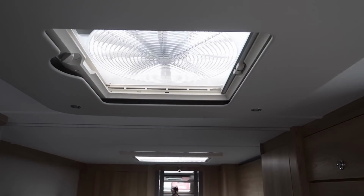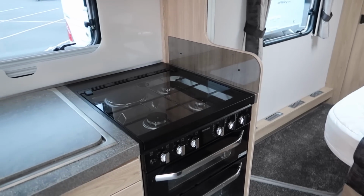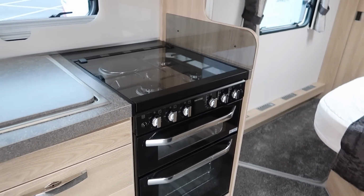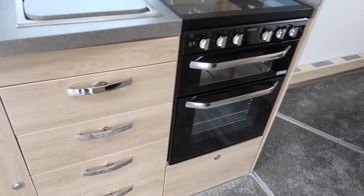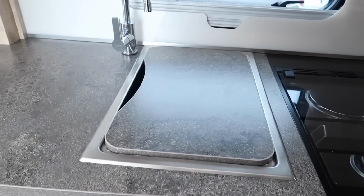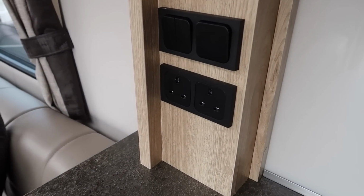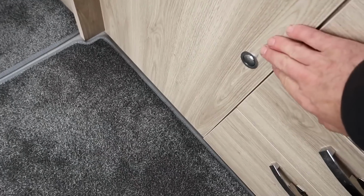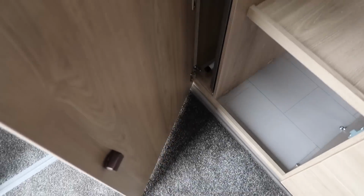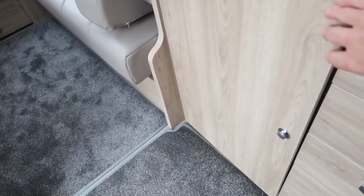You have an extractor fan there in the roof over the kitchen, and as we're starting to see a common theme here, that new cooker throughout the range. Same sink as we saw in the Affinity, always good for mains sockets, the Elddis range. Tons of storage in the kitchen here. Your table would also be in there. That's your dining table. Well, there's a huge amount of storage.